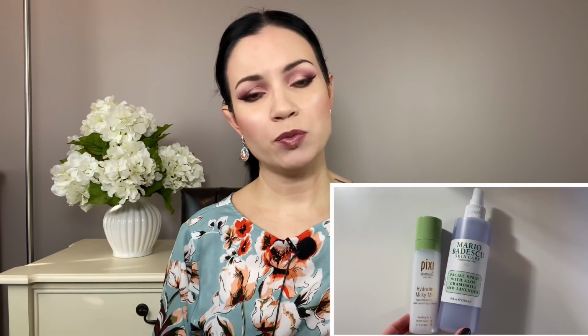Then we have setting sprays. I currently own 2, and 1 year ago I also had 2. I forgot to mention in my low buy that the max I'm allowed to have of face setting sprays would be 4. But the only one that I do want to purchase again at some point is the e.l.f. That is my holy grail, but I currently have this one from Mario Badescu and the Pixie, and I like those too. I don't like them quite as much as the e.l.f., but I'm fine with the ones that I have, so maybe the e.l.f. one I'll repurchase at some point.